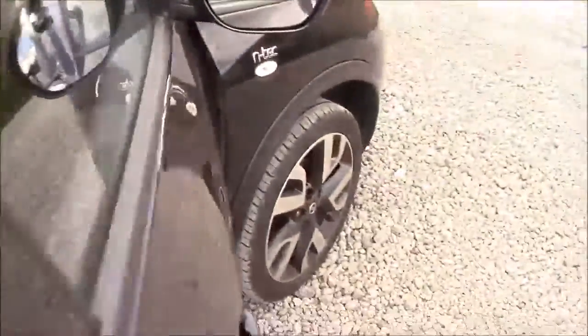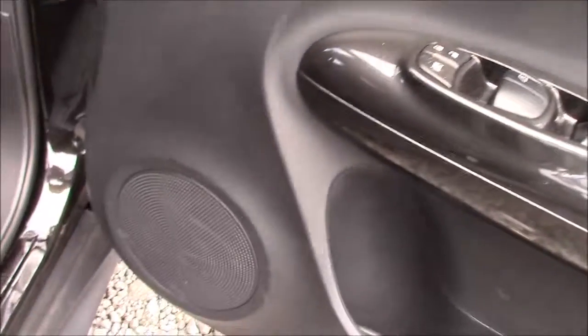Closing up the rear door then and coming around to the front. Once again here we can see the chrome finished handles, the electric windows and the audio speakers on both sides.